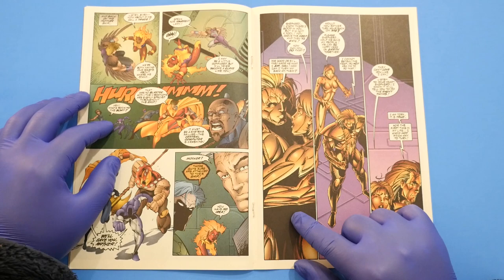Shepard, I know there's good in you, but I'm not a fool. You serve the Keep, and they're evil. How can you do that?